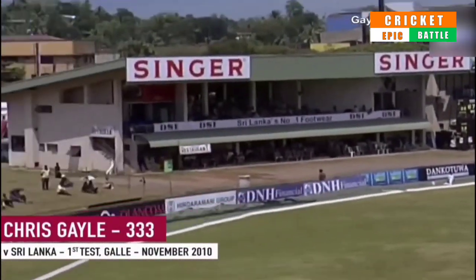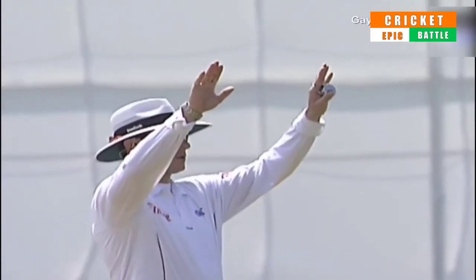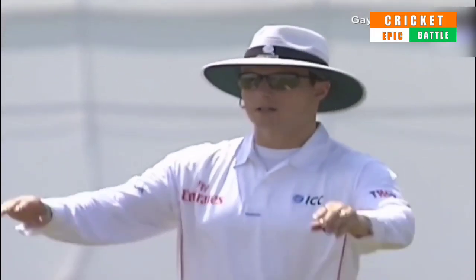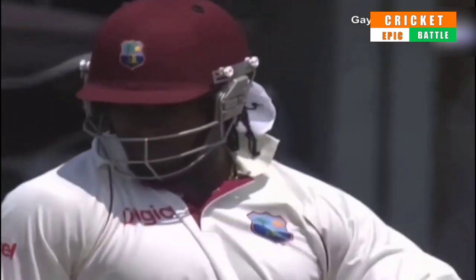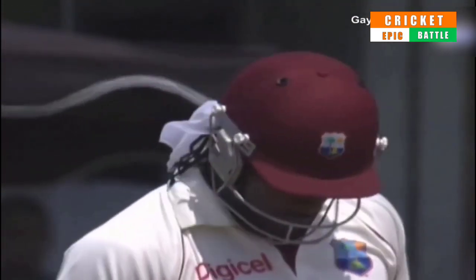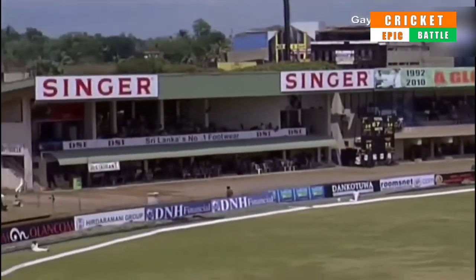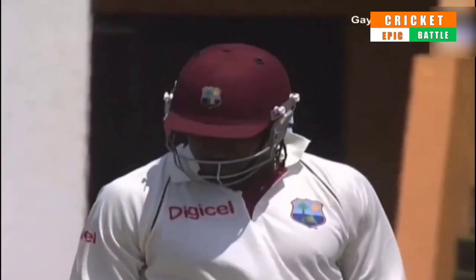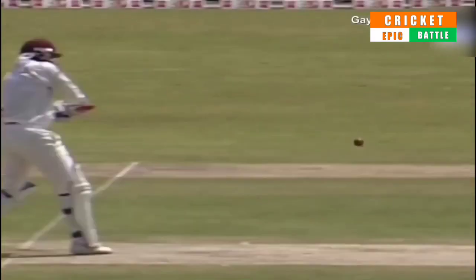That is hoisted. He put everything into that, and it went all the way, and further than all the way, in fact, for his second six. That's a big blow by Gayle, but it really was a bad delivery. Just sat up there and asked for it. Yes, it was very short, and Chris Gayle just put his foot forward, saw it pretty early, smashed it away.